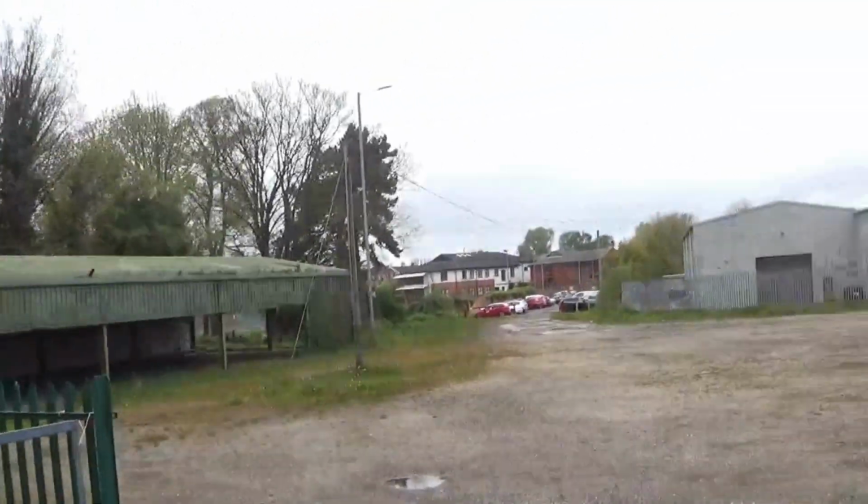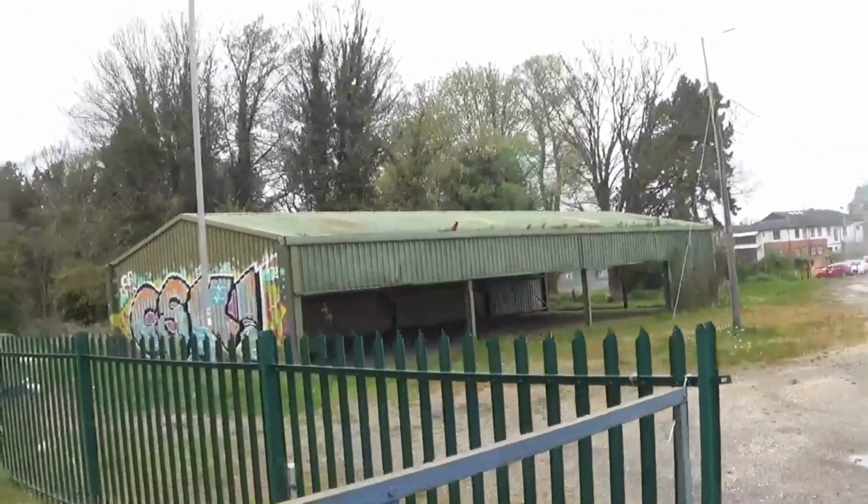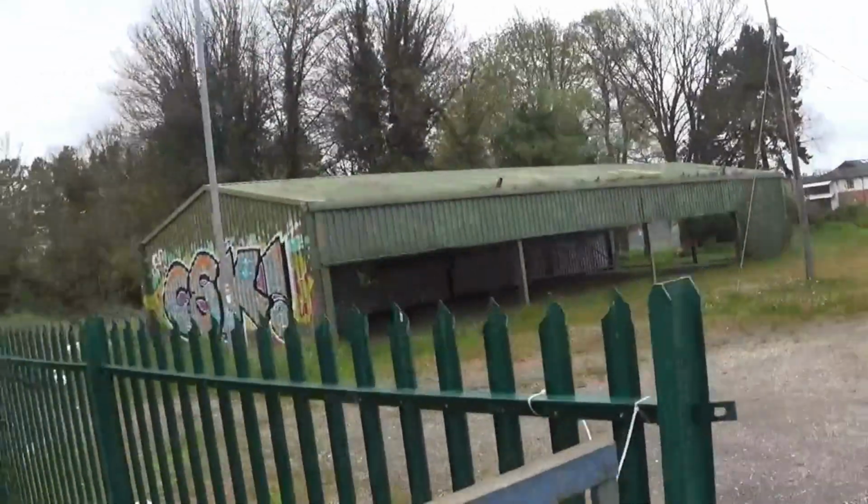It does have a car park. But what is this building here? Very weird, I haven't seen that before.